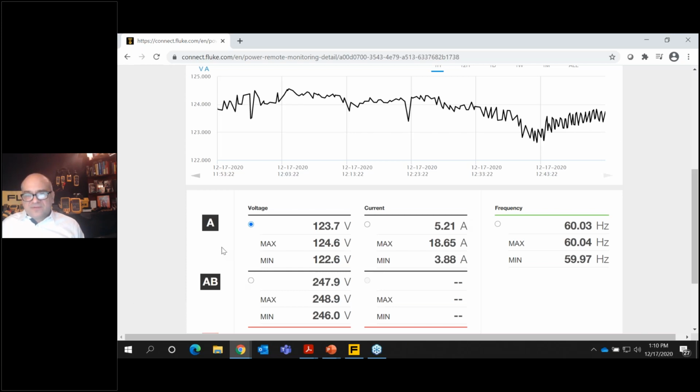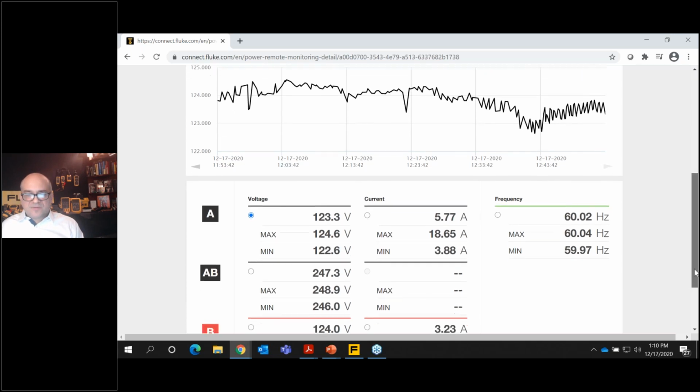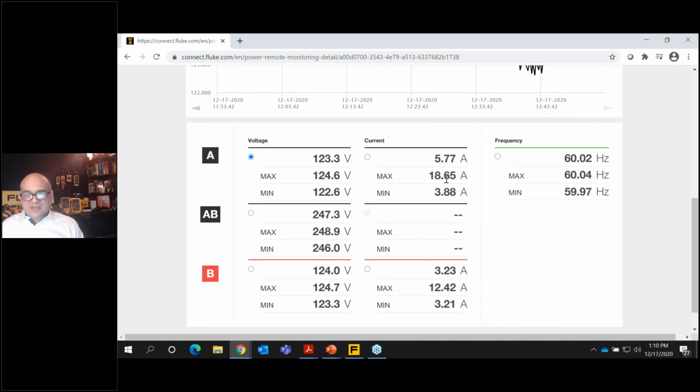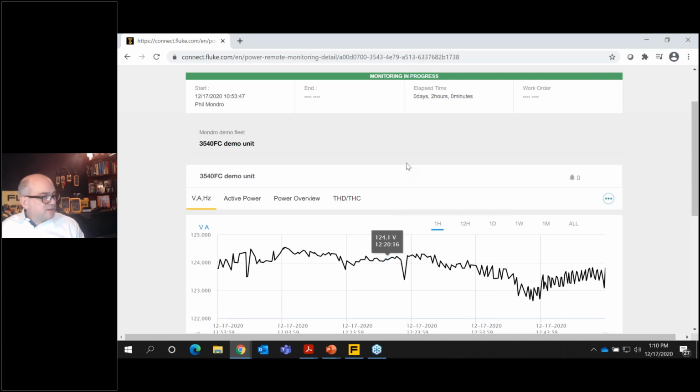You'll see from this graph, and we use some very simple examples, my current single phase voltage is 123 volts. The max it's seen right now is 124, and the minimum is 122. You can see my current draws for both phases. The max is 18, the minimum is 3 on one leg, and on the other leg, it's kind of doing the same thing. The nice thing about the Fluke Connect free software that's online is we can essentially log in and we can see the activity at our home in real time, much like we could with the consumer's energy, but it's not real time.